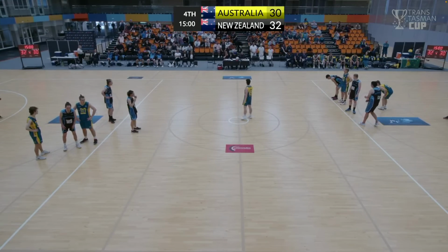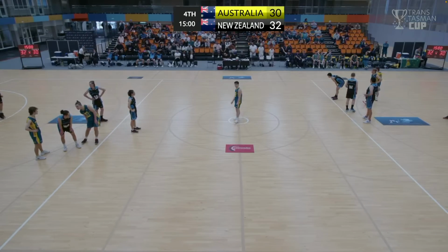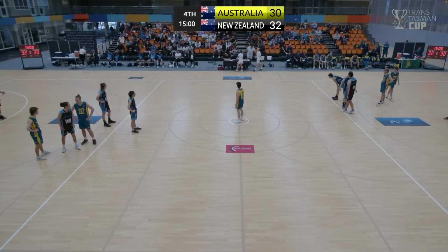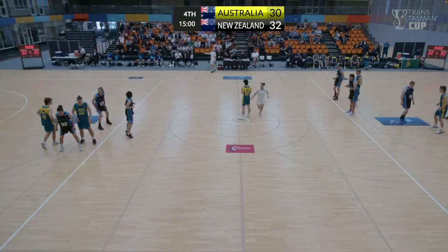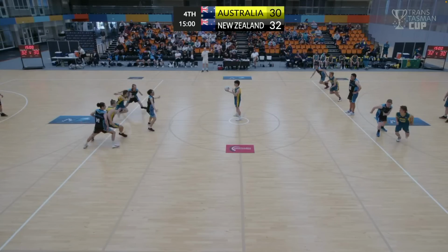Both teams eager to get underway as the umpires aren't even out onto the court yet. This has always been the part I've disliked about netball the most, standing on court waiting for the umpires. Well, there is a bit of a strategy. Get out there early and kind of stare down your opponents and lay down a bit of a challenge. That's it.